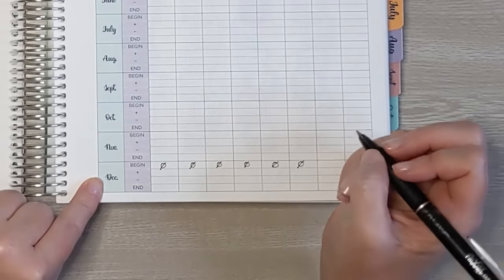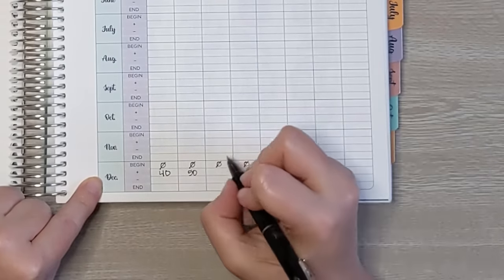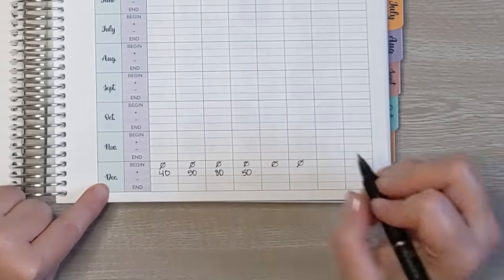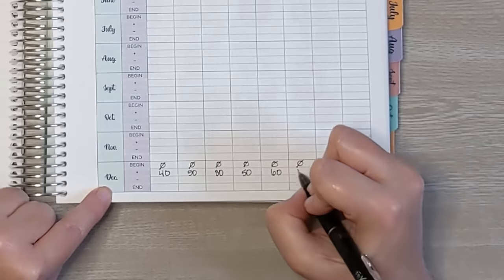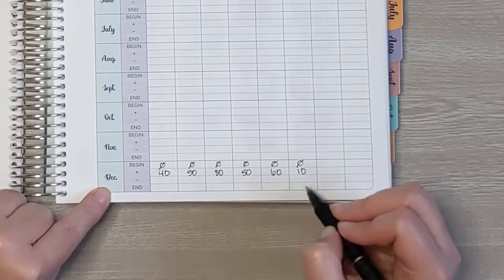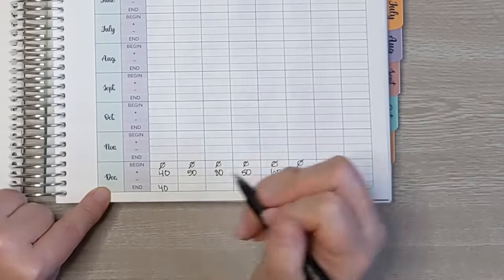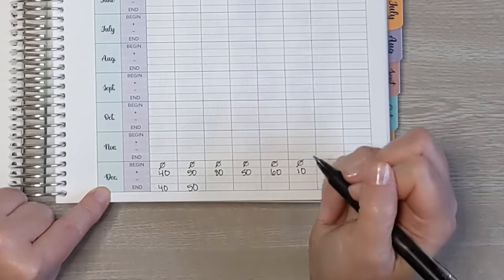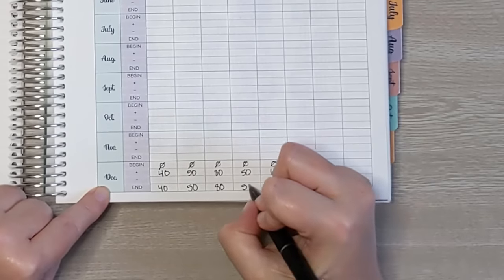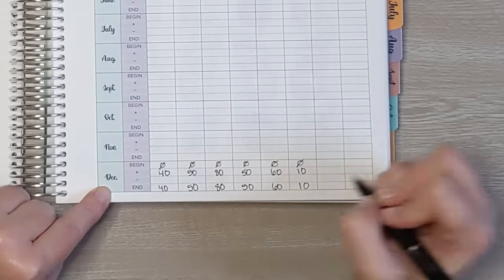So for the month of December, for Christmas, we added $40. For car registration, we added $50. For vacation, we added $80. For car maintenance, we added $50. For Amazon Prime, we added $60. And for Sam's Club, we added $10. So at the end, what you would do is add or subtract whatever you've done in each category. It's pretty simple this month because we can start with zero for each category. So we currently have $40 for Christmas. That's for Christmas for next year. We have $50 for car registration. We have $80 for vacation, $50 for car maintenance, $60 for Amazon Prime, and $10 for Sam's Club.